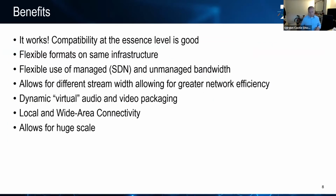So what aspect of this works really well? Well, bottom line, the 2110 actually works. And I think when we went into it, we weren't positive, but the compatibility at the essence layer is actually really good. And the ability to do things such as flexible formats inside of the same infrastructure. So we have HD and UHD, we have audio running as much smaller individual streams, because we do all the audio as individual streams. There's no bundling at all.